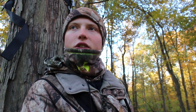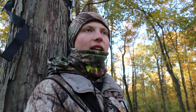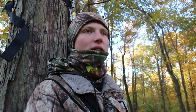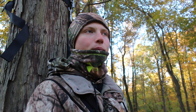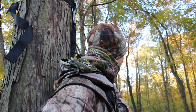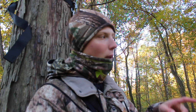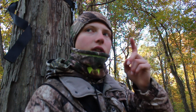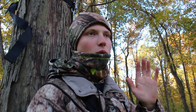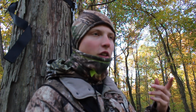We got in a little late this morning, had some technical difficulties, but we finally got in the tree stand. Like I said, it's real cold. It's like 25, 26 degrees. Got a perfect wind back here. We're sitting right on the edge of a bedding area right here. We got cornfields out in front of us, food plot back over here, and acorns back over here. And we're just right on the edge of a bedding area. So it's a perfect spot for these bucks to cruise.